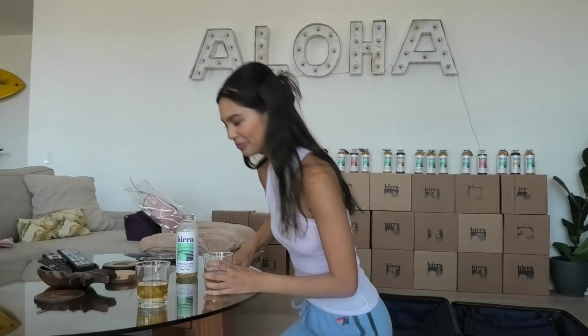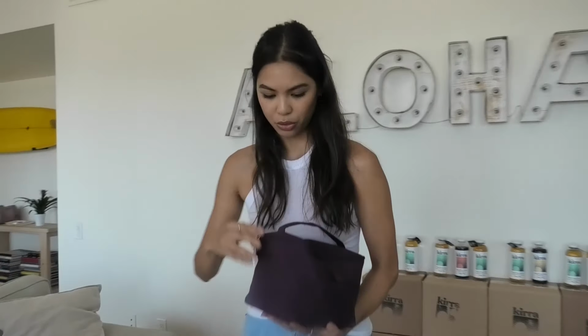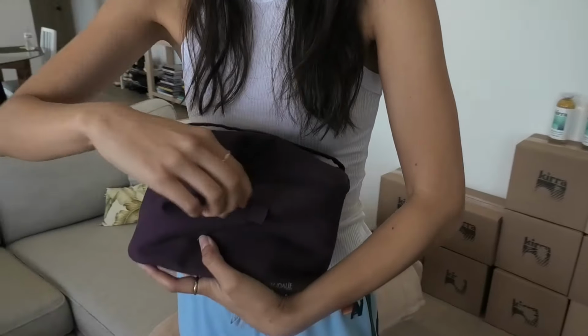If I packed it, I check it off. If I'm not bringing it or I need to get it, I note that. And then I have everything. So this was last time, so it already has some of the labels on it. I have a completely separate toiletry sack that I just leave as is, and this is just for traveling. So it's nothing I use when I'm home.